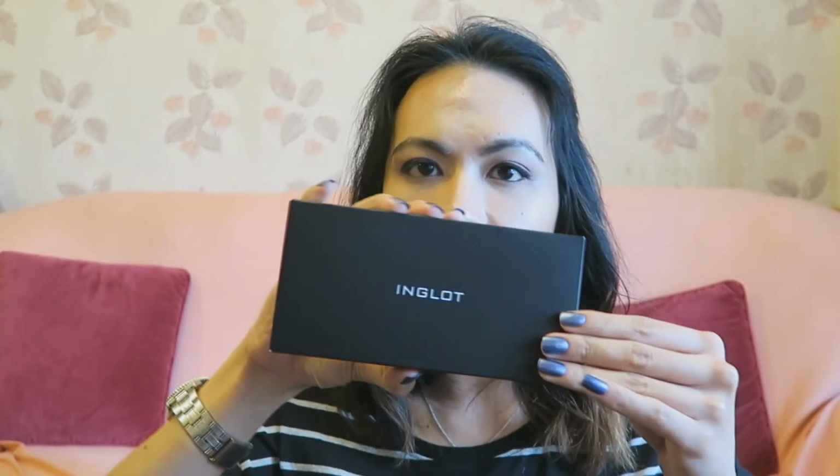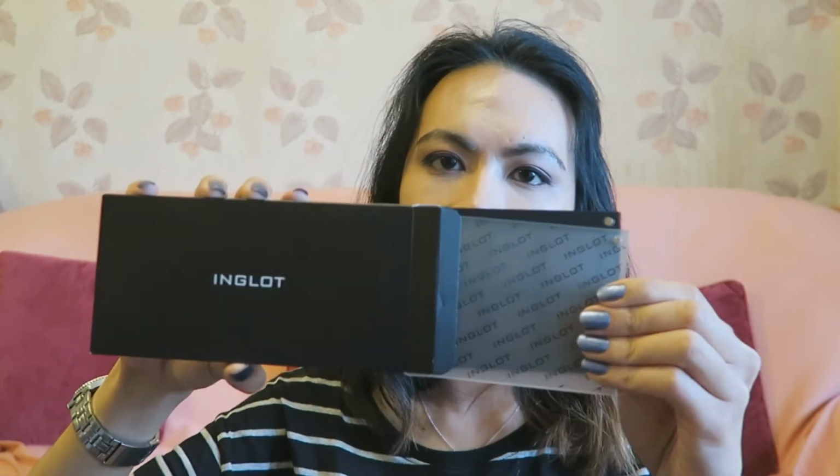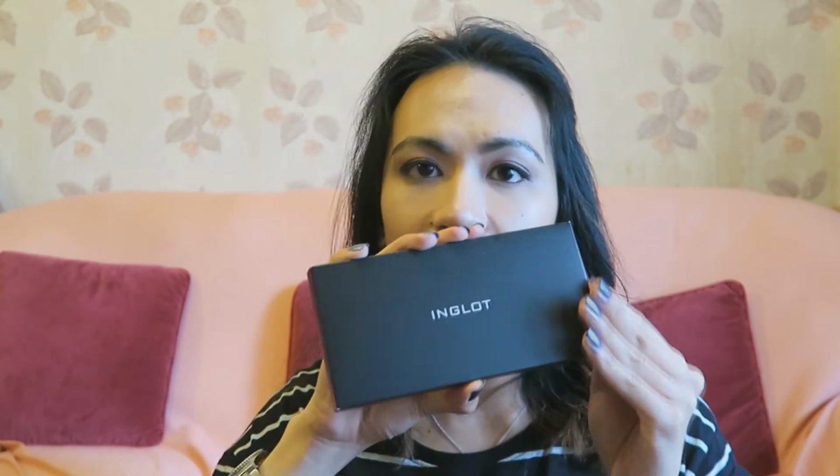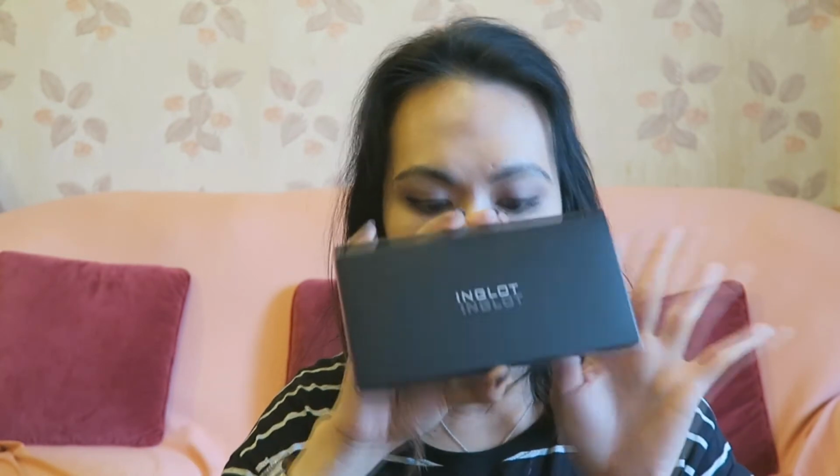Now I got 3 palettes. So I got the 10 palette here for eyeshadows, lipsticks, whichever. And I actually already have one of these, but I might as well have gotten one because I wanted to make one for lipsticks. And this one would fit 10 lipsticks. So there it is.